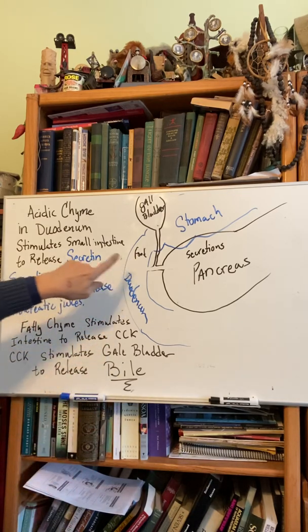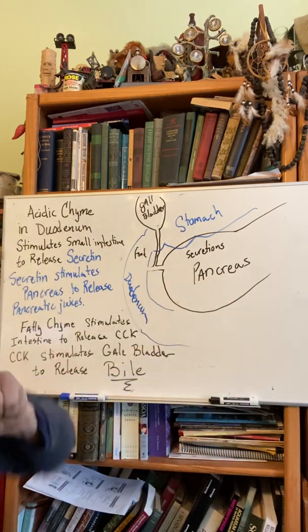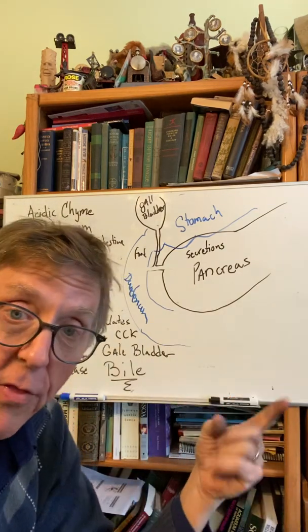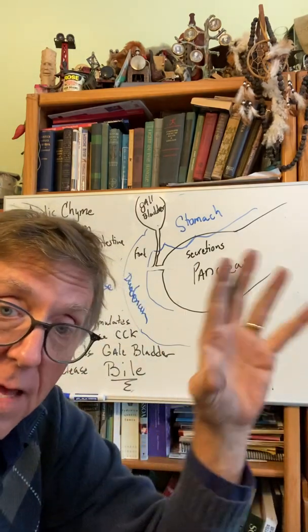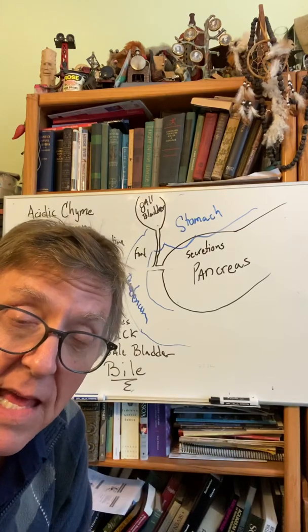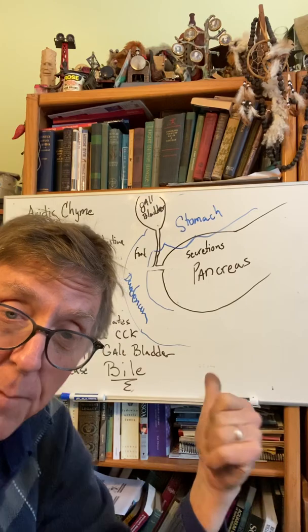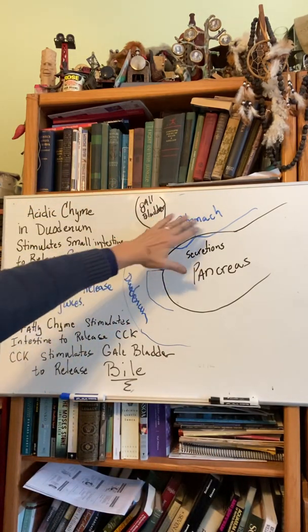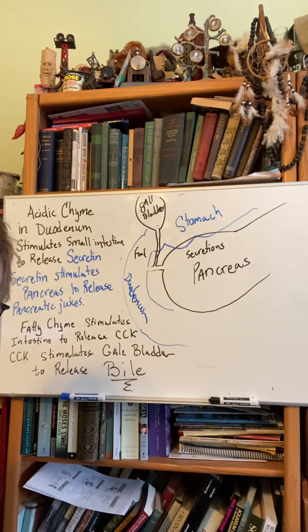And what does the secretin do? The secretin then goes through the circulatory system, but it has its effect on the pancreas, and that's why the pancreas secreted all those enzymes plus bicarbonate ions. And again, all those enzymes were to continue with the digestive process, but the bicarbonate ion was there to neutralize the acid. So we had the acidic nature of the food stimulating the pancreas to release its secretions.